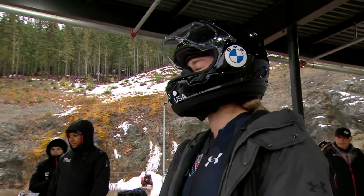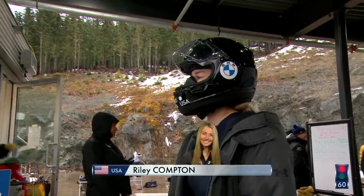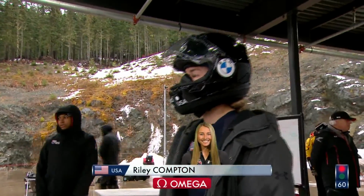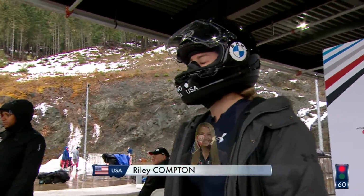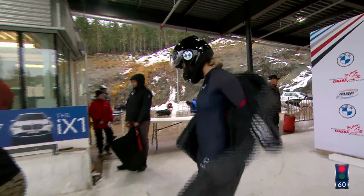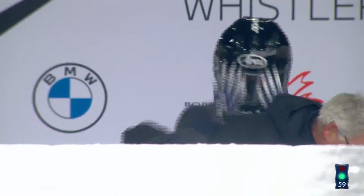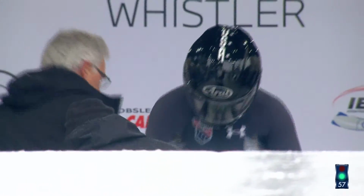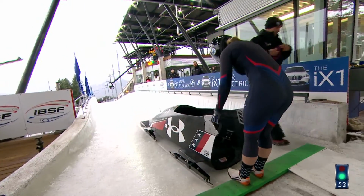This is Riley Compton from the USA, raced here in the North America's Cup. Came into the sport via softball, and the connection there in Team USA, of course, is Alana Myers-Taylor. Say hi to Alana and husband Nick. They're expecting their second baby, so we won't see her competing this season. But Riley Compton, 5 MonoBoB races, best of which was 3rd place in Park City last year.